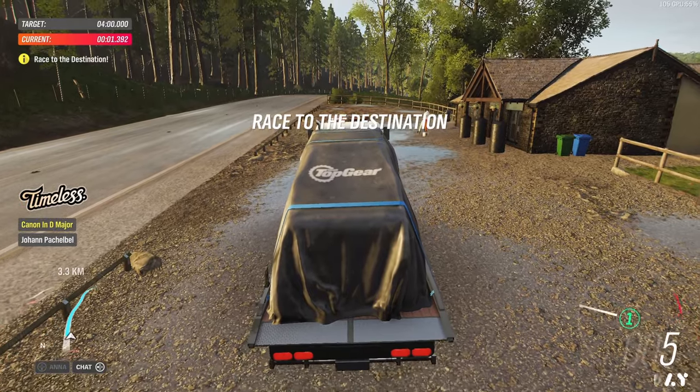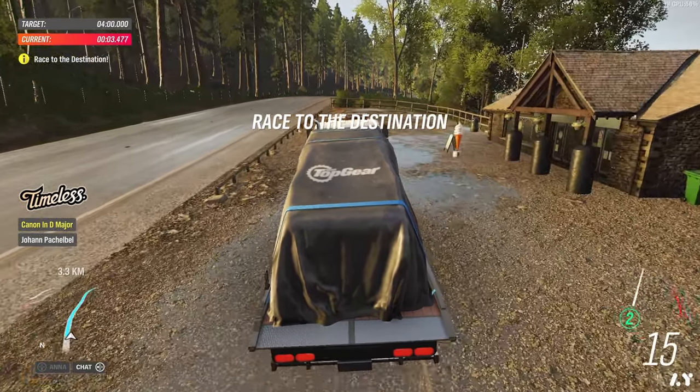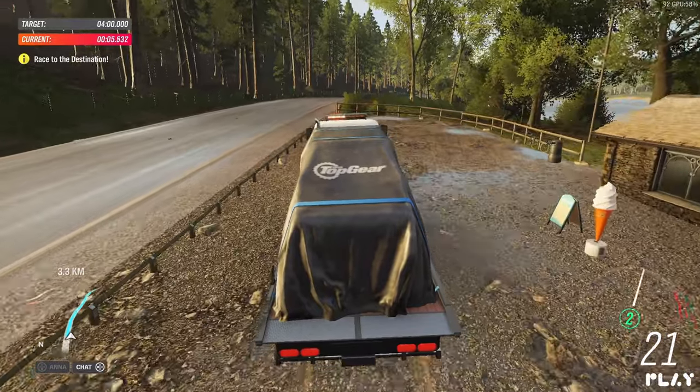Right, now take it easy, Stig. That's some expensive cargo you have back there. Costs as much as a house. And weighs about the same, too.